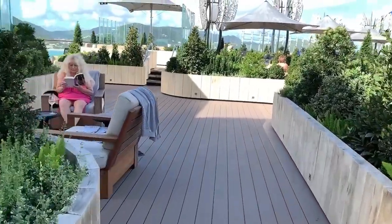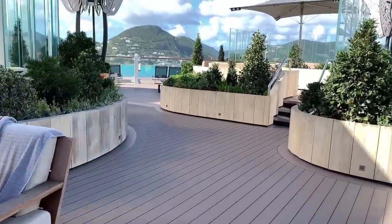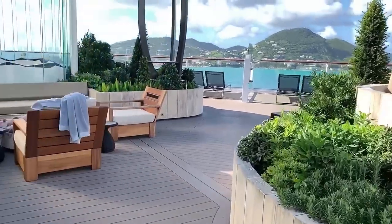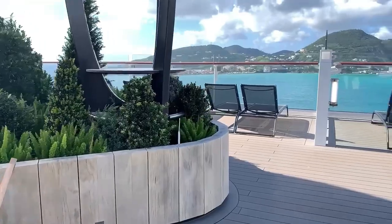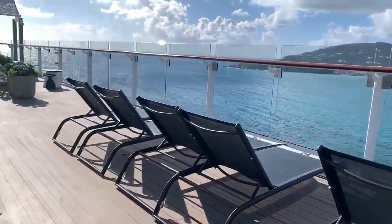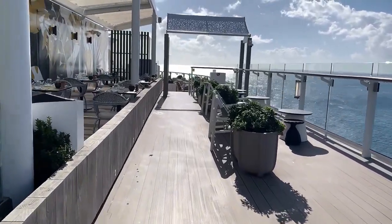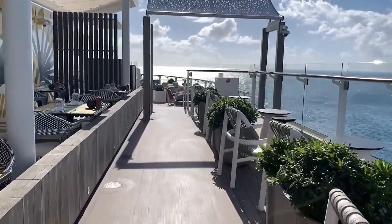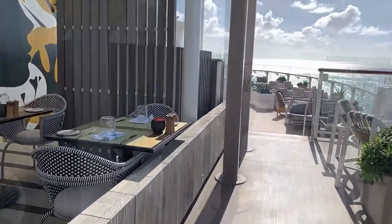And now we are going to leave the rooftop garden area. And as we exit, coming up here on our left, you will see additional seating for the rooftop garden grill. And on our right, you will see additional seating for just observation. These chairs on my right are very comfortable. They have little tables in front of them so you can sit there and have a cocktail and watch the sunset.